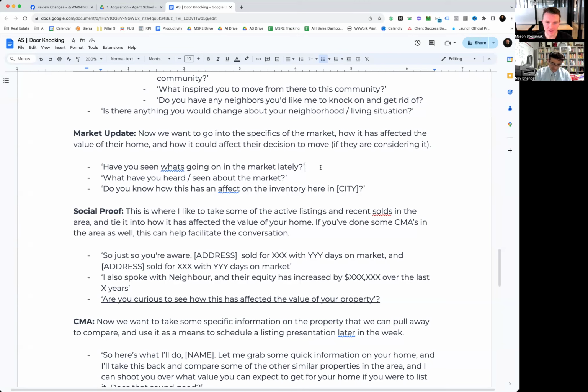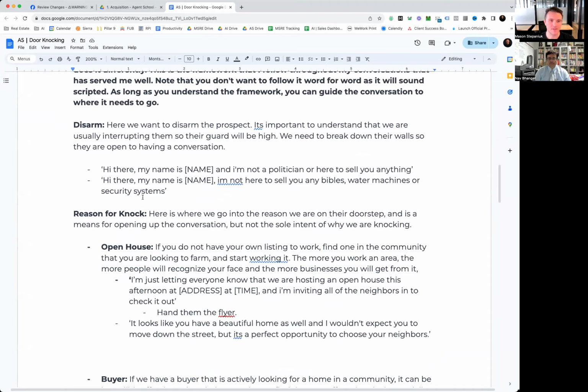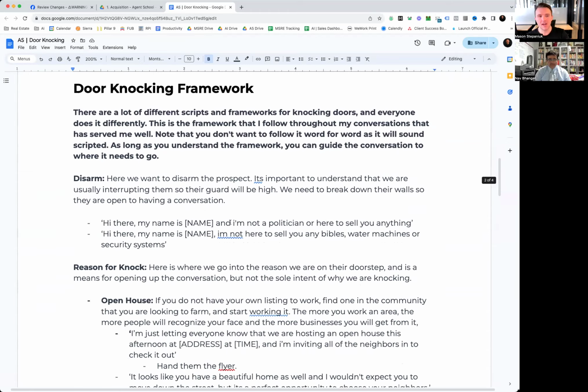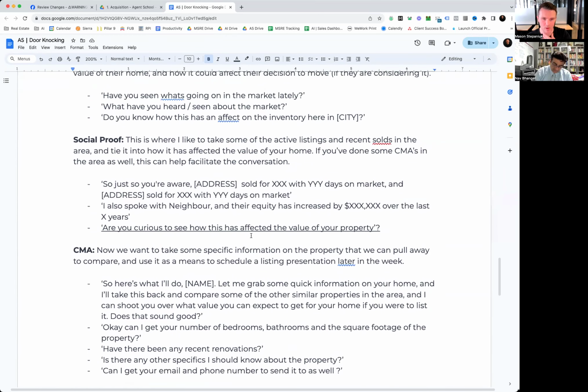And then just ask them, okay, do you know how this has had an effect on the inventory here in Calgary or in your community? They'll say, oh, it probably went up. Okay, perfect. So then from here, this is where I like to go into social proof, going back to my previous comment of understanding where we are here, the active pendings and solds. Usually I will print out a summary of 5 to 10 active pendings and solds and just walk them through, okay, this is what we're seeing for some of the other listings in the neighborhood. Because it's going to set the groundwork, right?